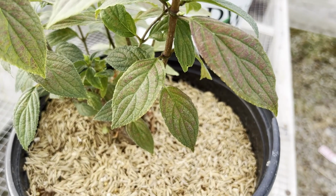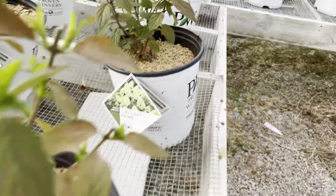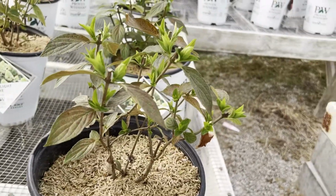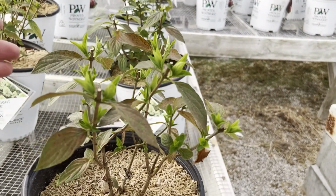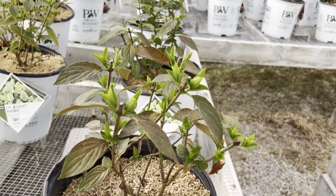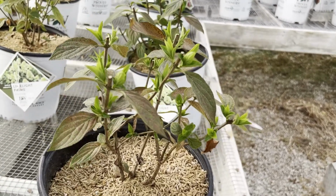But let me show you that new growth. You can see those leaves that were affected by the spider mites. They turned very bronze, very unattractive. And then over here, take a look. That's all new growth coming up from those. These leaves really aren't doing a whole lot for the plant right now. They're having a hard time catching light and turning into energy. So these new leaves are going to do all the work, and we're really happy to see that.